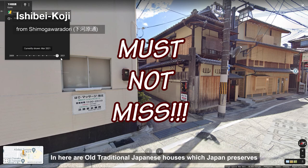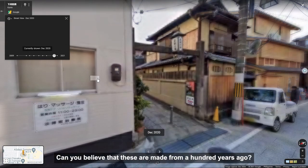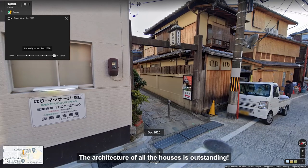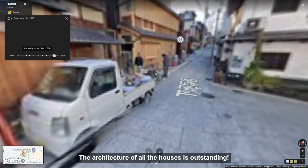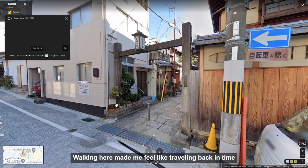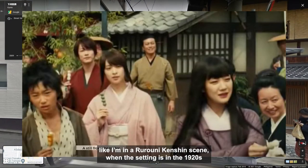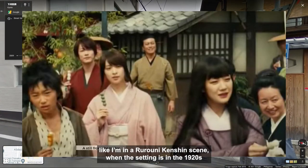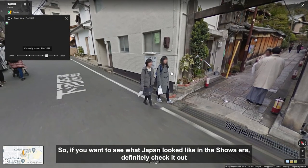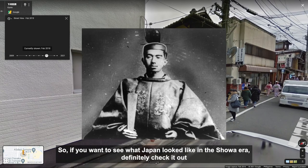In here are old traditional Japanese houses, which Japan preserves. Can you believe that these are made from 100 years ago? The architecture of all the houses is outstanding. Just by looking at them, you can tell that they are all very well built. Walking here made me feel like traveling back in time, like a Rurouni Kenshin scene, when the setting is in the 1920s. So, if you wanna see what Japan looked like in the Showa era, definitely check it out.